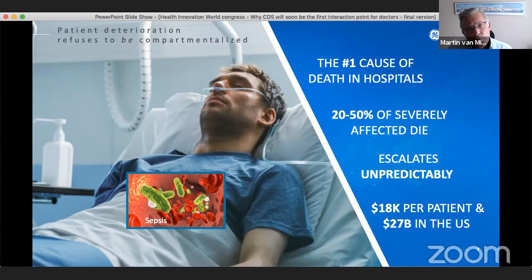And now I want to step on to the next topic, and that is the more acute diseases. So as you see, GE, together with Roche, has developed this application or different application, but this one particularly, to focus on how can we handle sepsis better. Sepsis, so that's blood poisoning. That's a #1 cause of death in hospitals, as it says. And if you are severely affected, a quite high percentage, a very high percentage of people die.